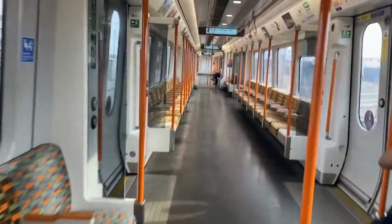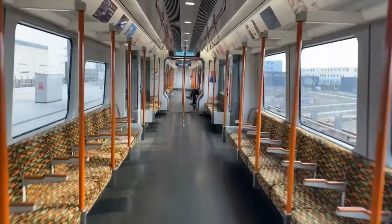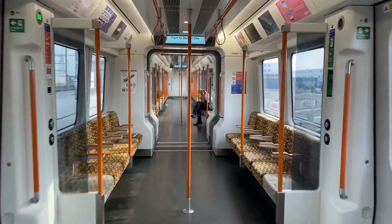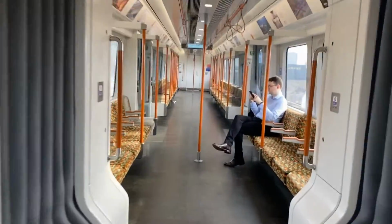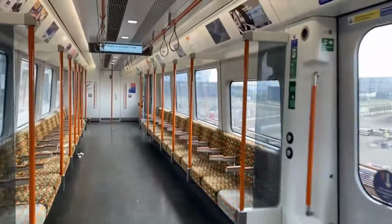One thing I do like about these trains is the walk-through gangways, as this enables you to see down the full length of the train, as well as avoid any complications with interconnecting doors. We are now coming to the end of our 4-carriage train, which seems like a suitable place to base myself for this trip, along the Barking Riverside extension.